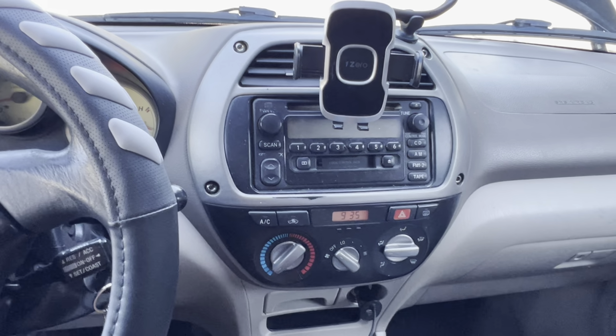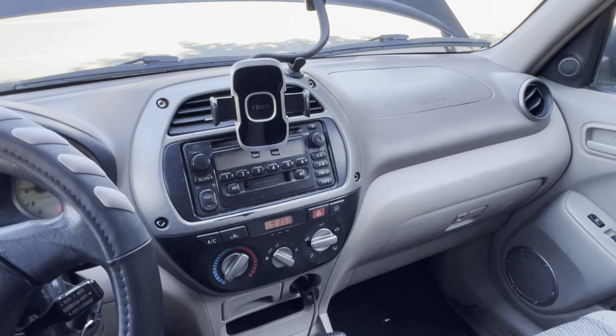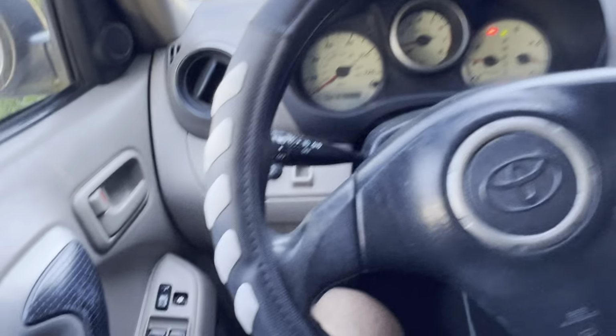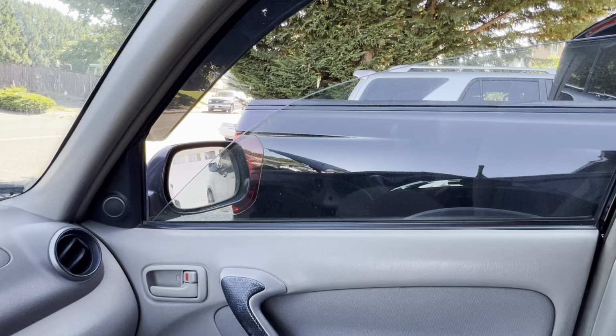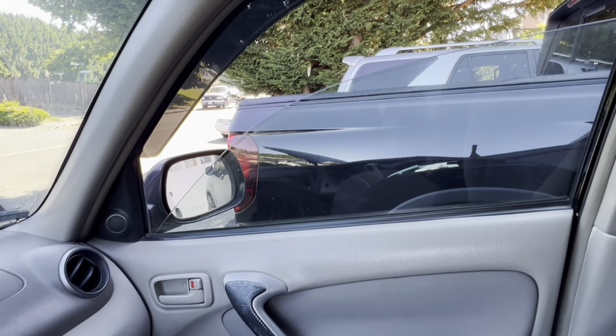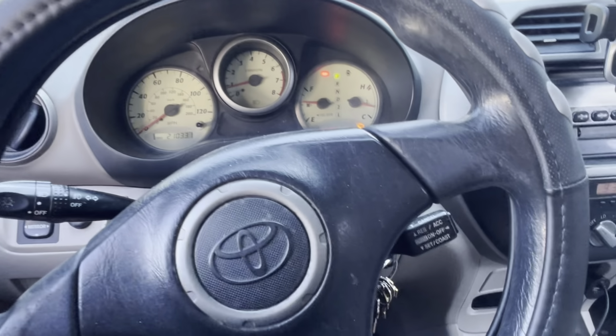Living in the Northwest, it's not terribly hot, except for today. It's supposed to be like 90 plus degrees. But again, this is a backup car, so I'm cool with that. So far, the windows are working. Like at 210,000 miles, this thing was built, God, over 20 years ago. Things are still working. No, I'm not going to expect everything to work, but things are still working. The engine's still running. I'm going to turn it off.